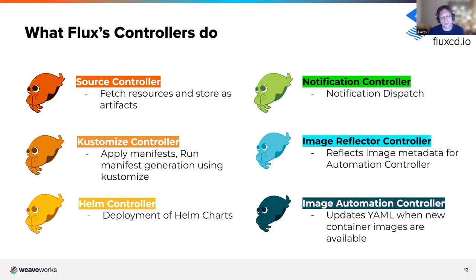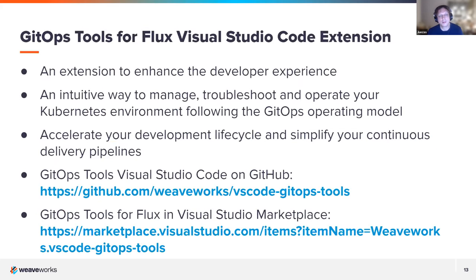Helm controller does this for Helm. Notification provides events and notification dispatching. Image reflector and image automation we won't cover, but they allow you to modify your manifest when a new Docker image is published, for example. So this is an overview of the controllers.